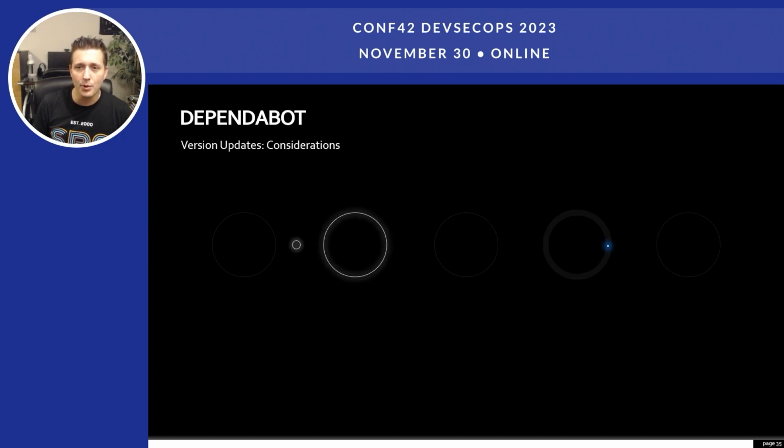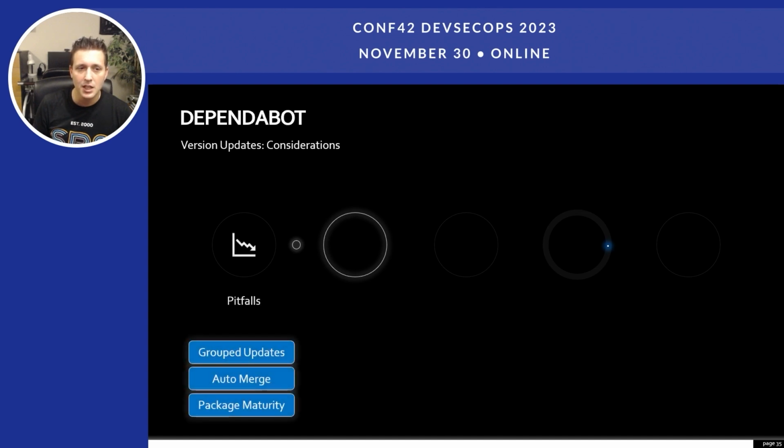And so with that, a couple thoughts, some pitfalls. If you're not using grouped updates, you need to be, because that is a big difference here that makes it go 10 times further. There's no auto merge capability, so assuming your checks pass and everything's good, there's no ability to merge it in without some additional extensions or using GitHub Actions in order to accomplish that.